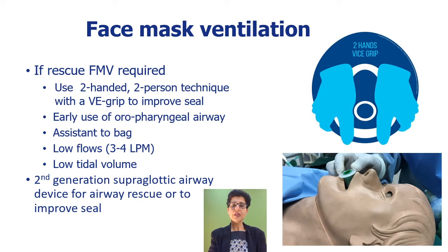Ideally, face mask ventilation should be avoided as it generates a lot of aerosol. But if required, one should use a two-handed, two-person technique with a VE grip to improve seal, as is depicted in this picture. An oropharyngeal airway should be used early, and the assistant should start bag mask ventilation using low flows and low tidal volumes. A second generation supraglottic airway device can be used for airway rescue or to improve the seal for bag mask ventilation.